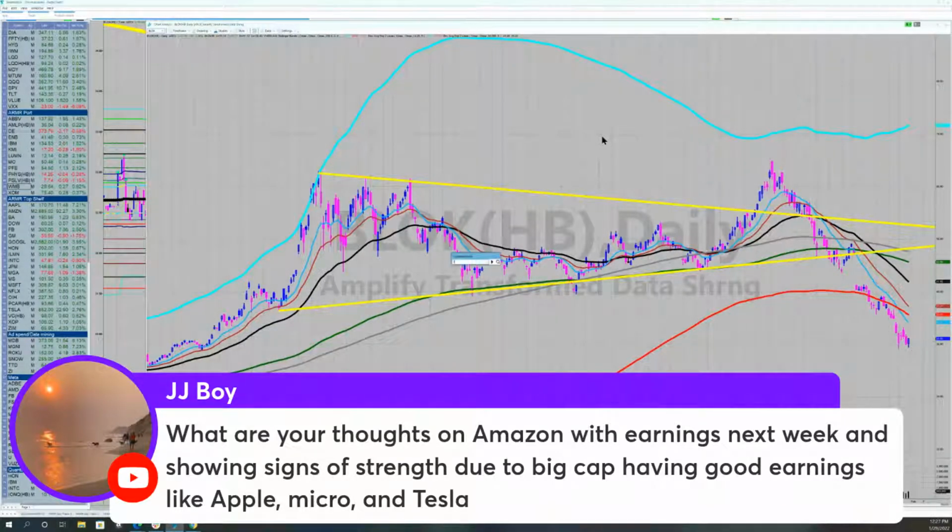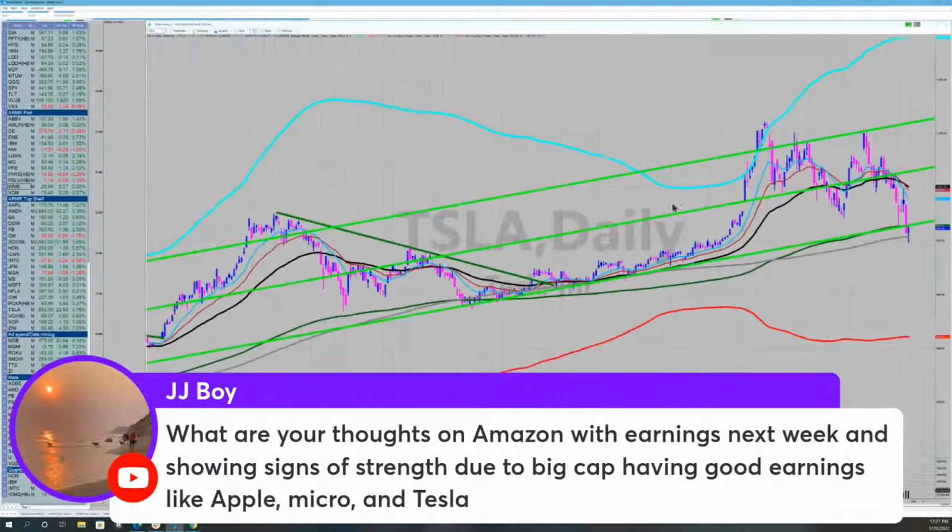Well, first of all, Tesla stock did not respond well to earnings, JJ. So a good earnings number is not necessarily going to put the stock up. I'm not even sure that this was a good number when you parse the details. But yes, Microsoft held up, and Apple had a good day.